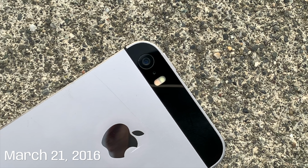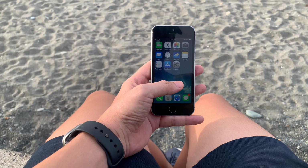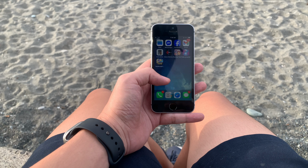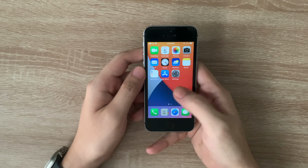The iPhone SE first gen was released in 2016, and Apple made it for people who love small phones but still wanted strong performance. And honestly, Apple has never really made anything like this again. Now, let's start with the design.